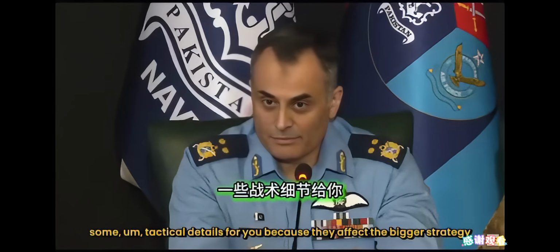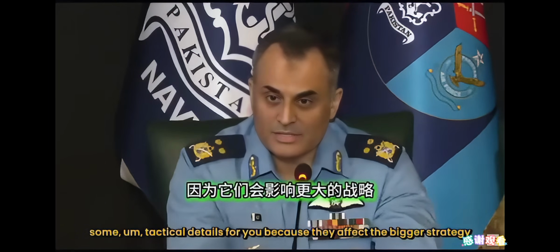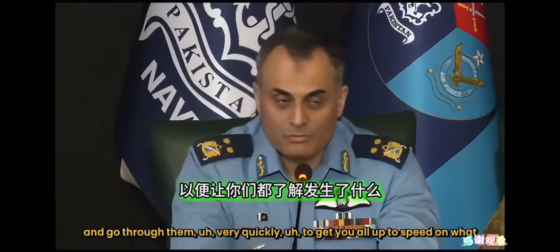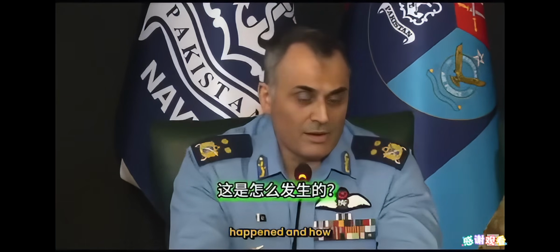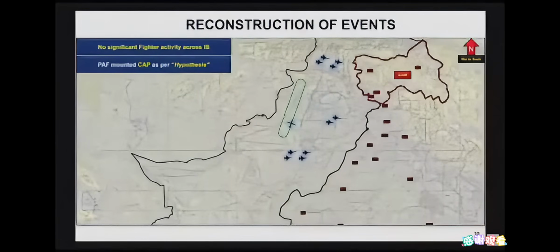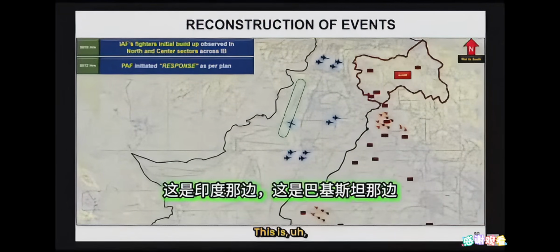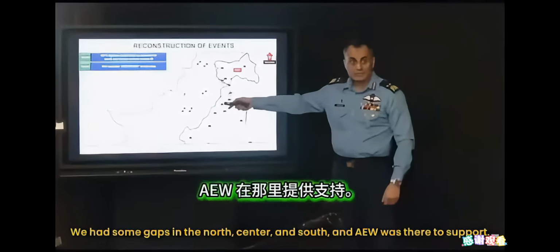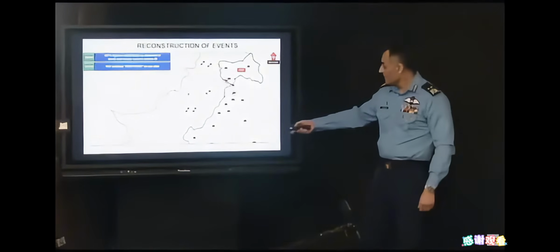I will distill some tactical details for you because they impact on the larger strategy, and run through very quickly so as to bring you all up to speed on what happened and how it happened. This is the Indian side, this is the Pakistani side. We had some gaps in the north, center, south, and AEW just to support it.